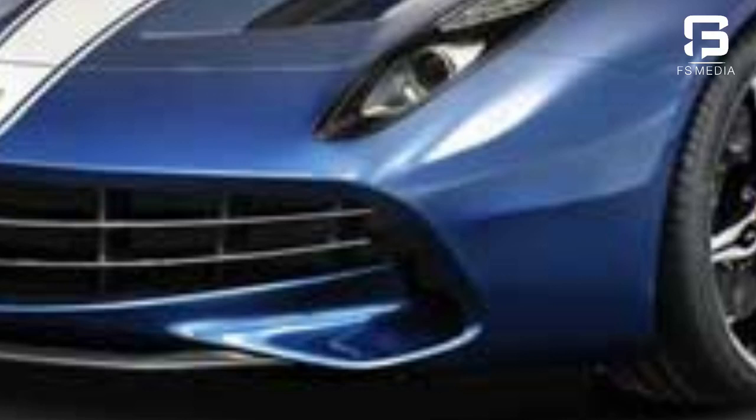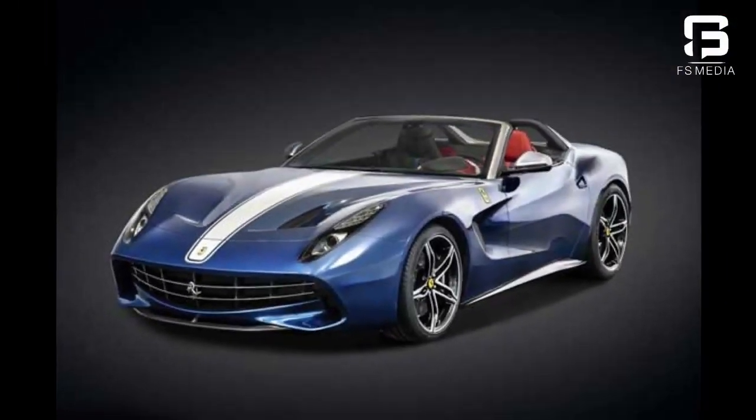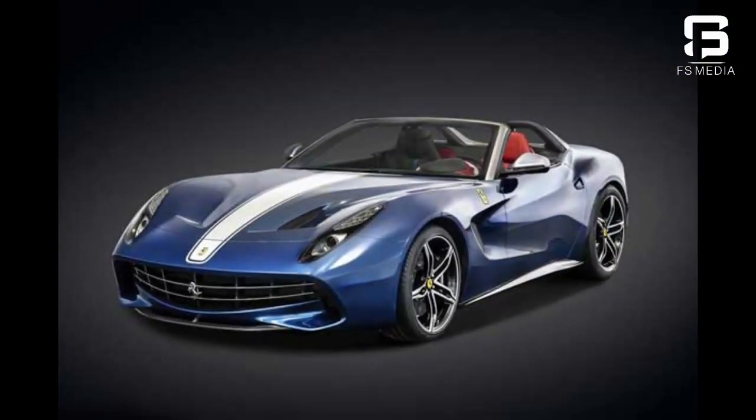Peter, yes? I would say that's a Ferrari, and I would say it's either a 488, no, 458. No. It's a Ferrari. I'm going to give you half a point for that. It's the Ferrari F60 America. And that vehicle, by the way, is $2.5 million.